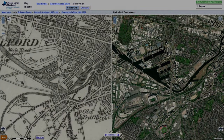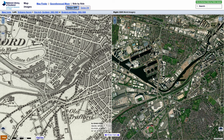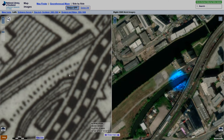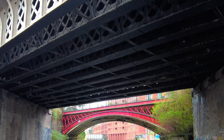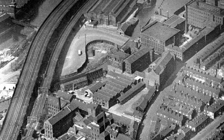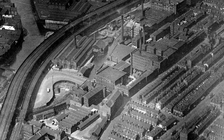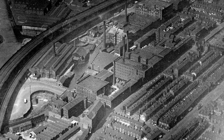So looking at side-by-side maps to get some bearings, there's Media City and the Salford Docks. We're tootling along on the Bridgewater about here. So going under the railway bridge, we'll cut to Britain from above. You can see the railway line there on the left, and we're heading through all the industrial area to the right. It's amazing to see how many mills there were. Look to the right of them, you can see the workers' cottages.